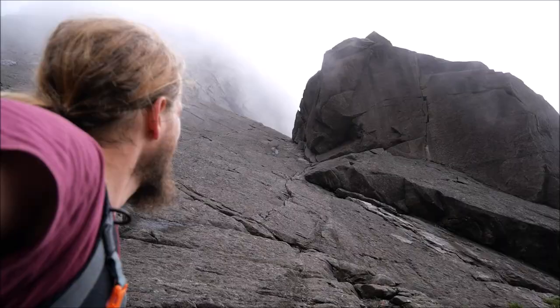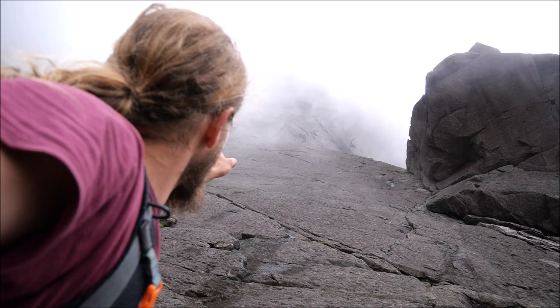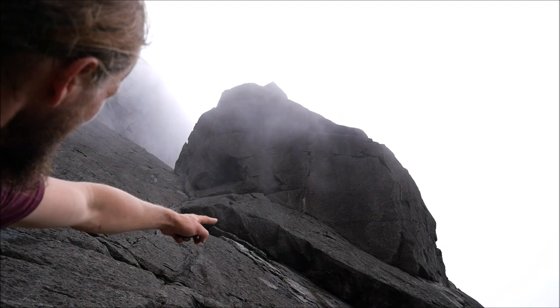So, this is it, Cioch. It doesn't look as impressive from down here as it looks from up above it on the left side. I will show you that later, but first I have to climb it. My route is gonna be right in the corner here. It's called Cioch Slab Corner.